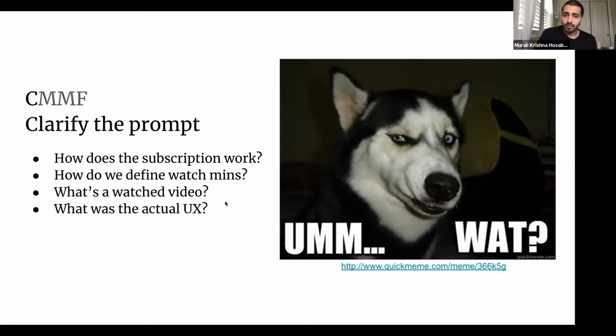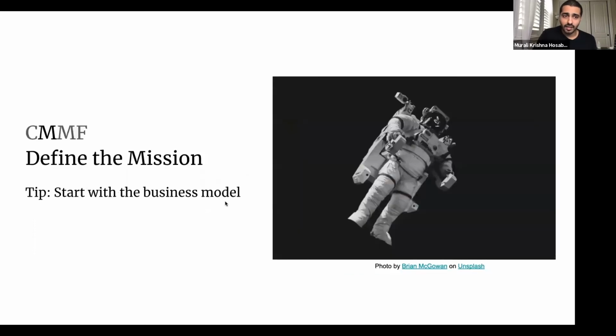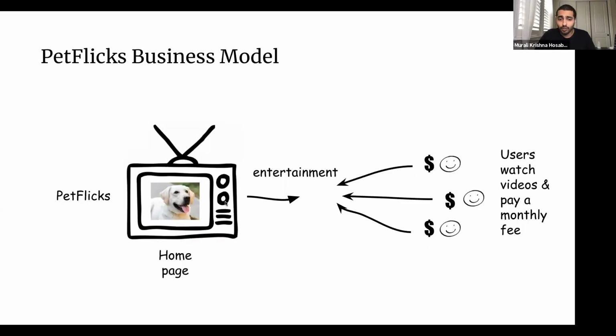All right, so the second part of our framework is the M, which is define the mission. Once you understand the prompt, you want to define the mission of the team. In order to think about whether a feature is good or bad, you first want to know what the goals and the mission of the team are. An easy way that I have found to define the mission of a team is to first start with the business model of the company or the product that you're trying to answer the question about. In this case, the product was Petflix, which is a subscription video streaming company. If you were to start with the business model of Petflix, it could look something like this.